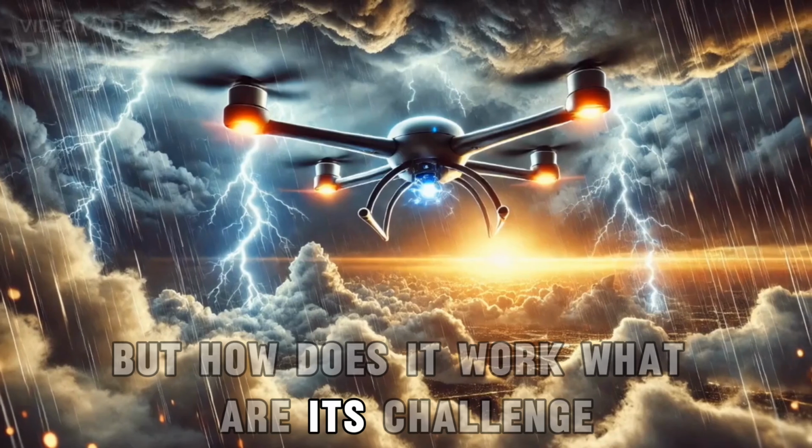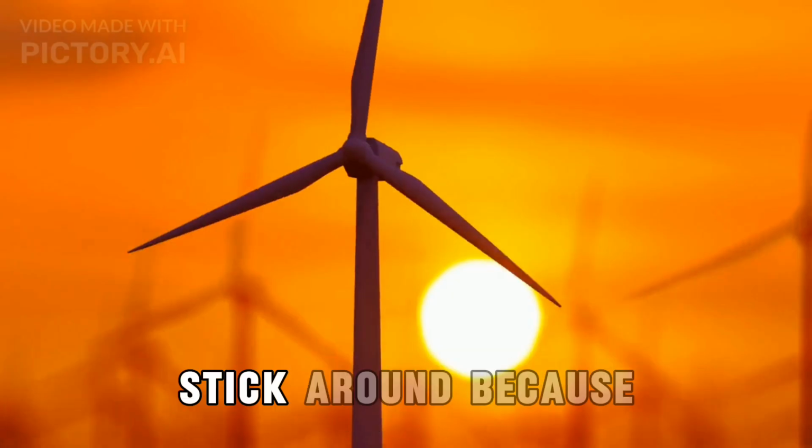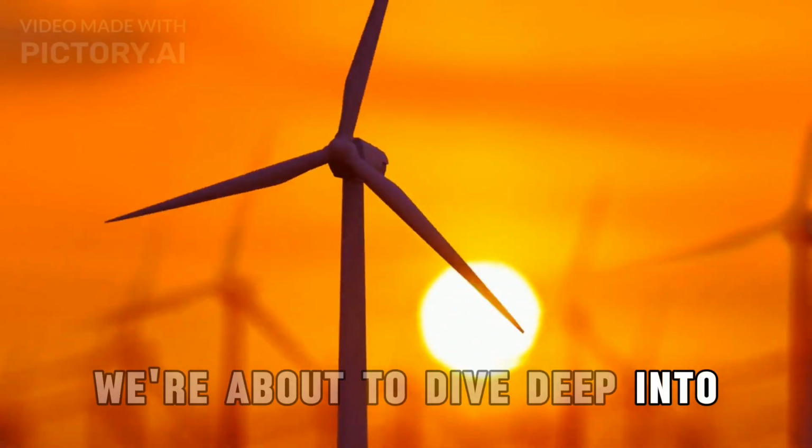But how does it work? What are its challenges? And most importantly, could this be the game changer we need for a sustainable future? Stick around because we're about to dive deep into the future of wind energy.